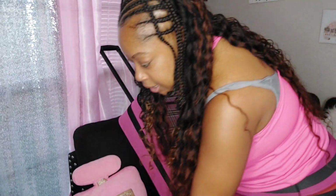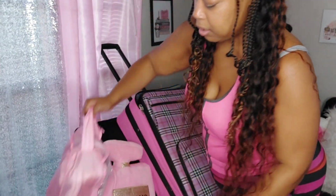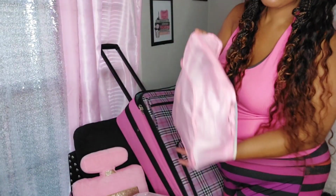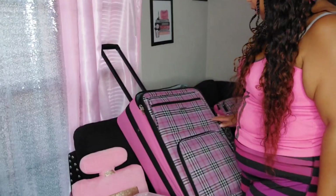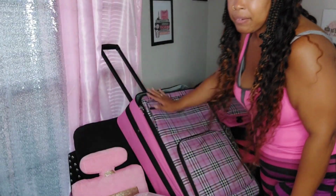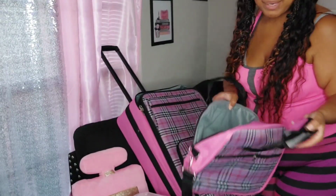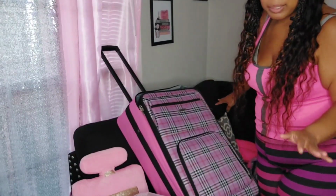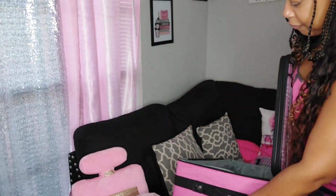I put everything in these packing cubes that I got from Shein, and they come in handy because they keep you organized and let you pack everything that you need. I'm going to try to pack everything in this, and my medication, vitamins, and toiletries I'm going to put in here, because I'm not trying to pack extremely heavy. Let's see what we can do, because y'all know whenever I pack, I have trouble.